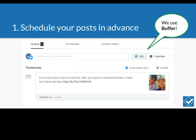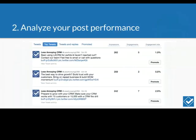And all you have to do is worry about engaging, right? So as long as you have the apps on your phone, you're getting notifications. You just check those sites when you get a notification about someone mentioning you or sending you a message or something like that. So now that we have our posts scheduled in advance and we're posting more regularly, we can use the free analytic tools on each social platform or again on Buffer to see what posts are doing best.